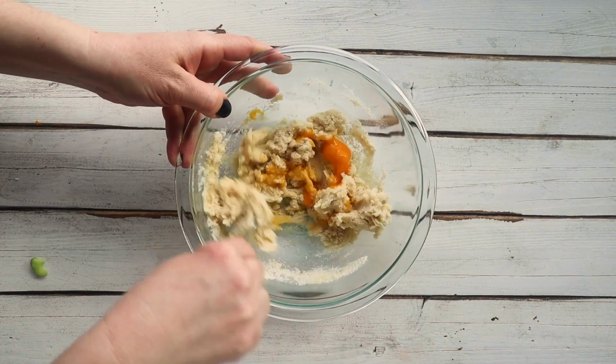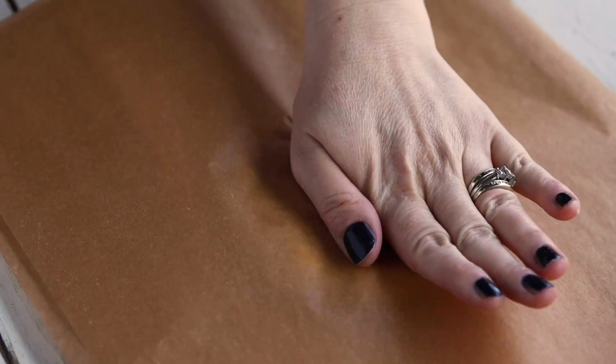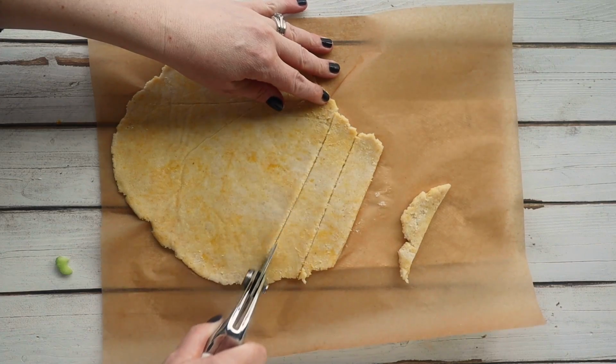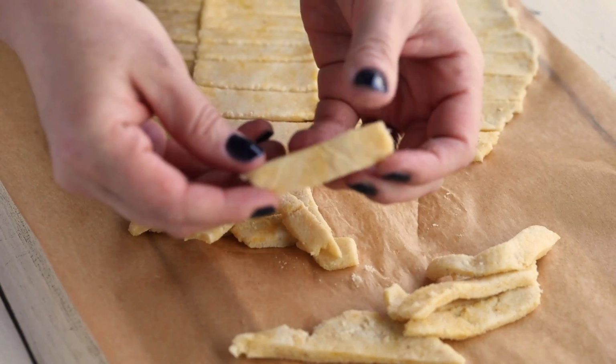Mix it together until it forms a dough ball, and then we're going to put this in between 2 sheets of parchment paper, flatten it out, and roll it till it's about 1/8 of an inch to 1/4 of an inch thick. Then you're going to cut off your noodles. You can do thick noodles if you want some thick noodles in your chicken noodle soup, or thinner strips if you prefer that. Lay them down on parchment paper, and you can either let these air dry, or I like to pop mine in a 200-degree oven for around 15-20 minutes or so. This will just help set the noodles.